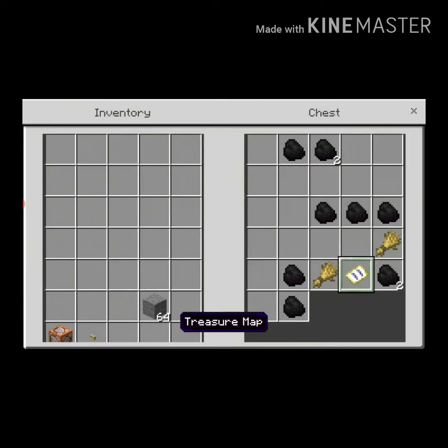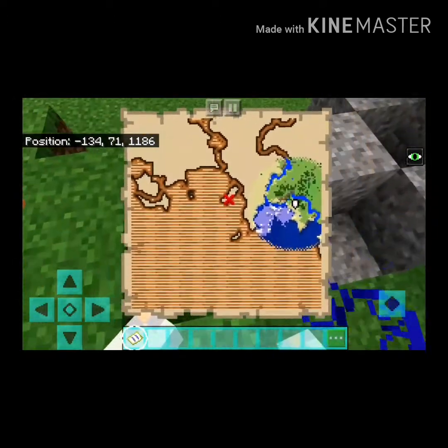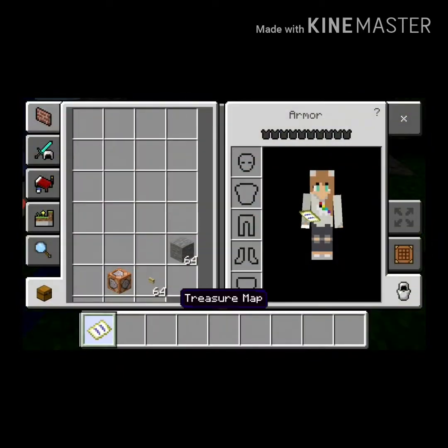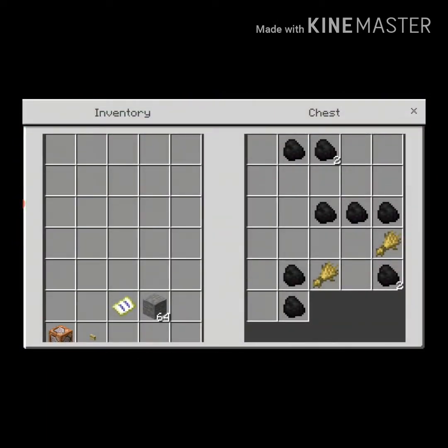It's a chest. Treasure map. Excuse me? I'm keeping this. Yeah, I'm gonna keep this. And there's also some coal and wheat. Oh, that's cool.